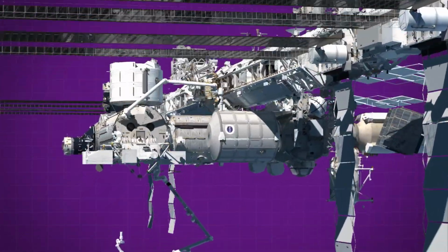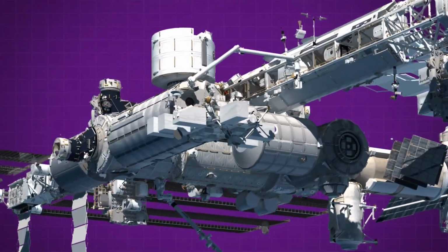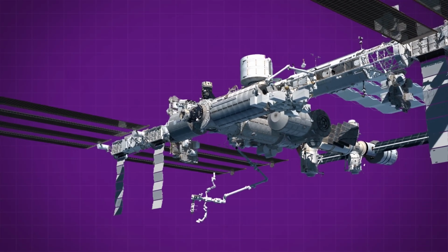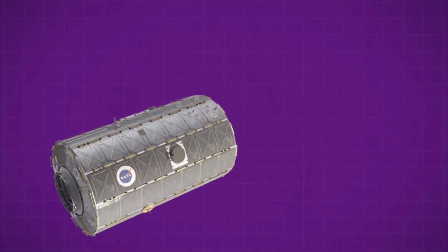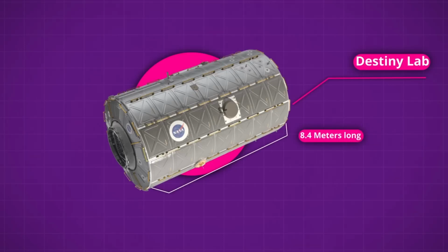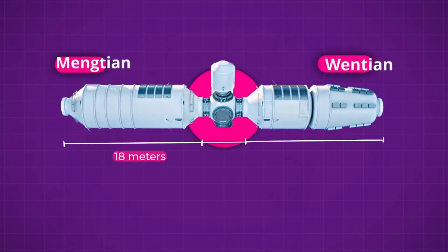For one, the ISS modules are typically much shorter with more connection points in between that create bottlenecks in the structure. For example, the Destiny Lab on the ISS, which is the primary operating facility for US astronauts, is 8.4 meters or 28 feet long, while the Wenxian and Mengtian modules are both 18 meters or 59 feet in length.